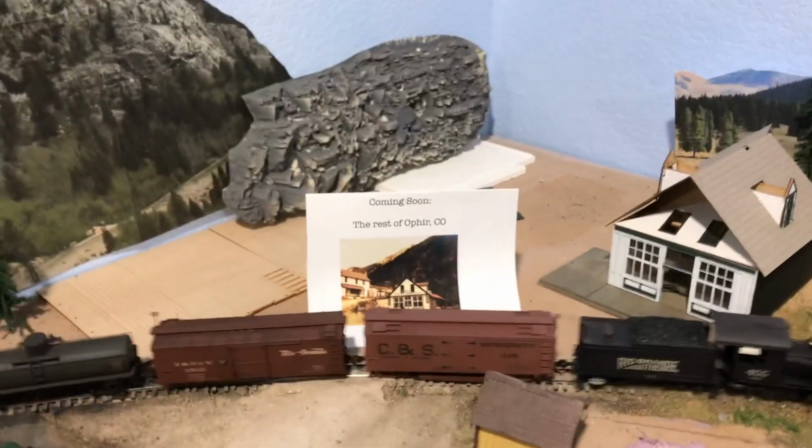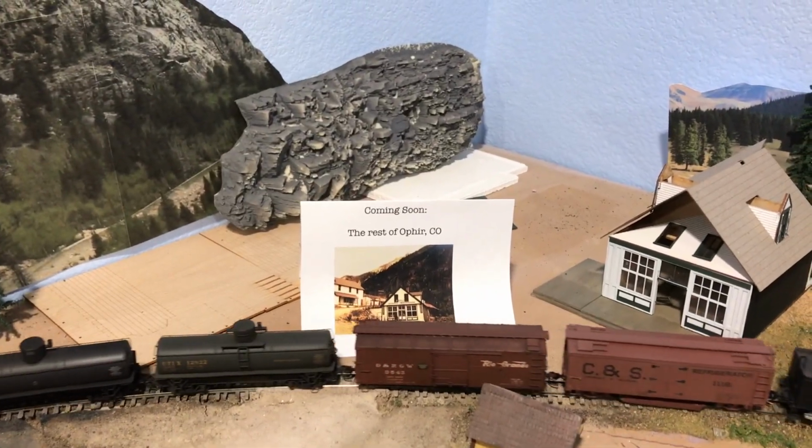Ophir, yeah. Not much going on at Ophir. Coming soon, the rest of Ophir. So still need to do some work on that. Coming around here, again, no work's really been done here. But coming around into Placerville, same sort of thing.